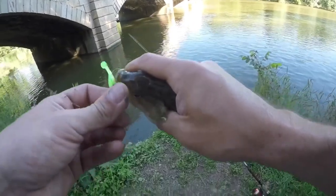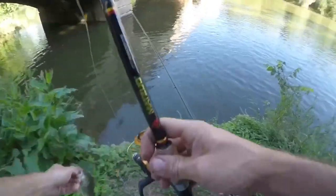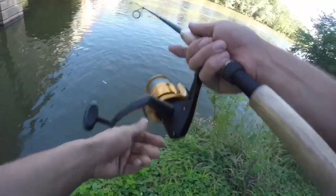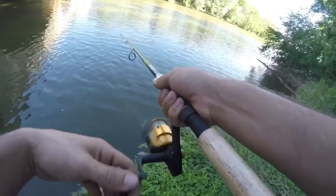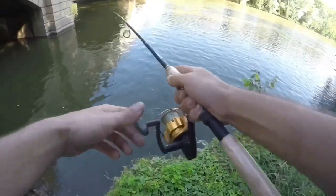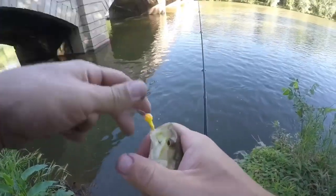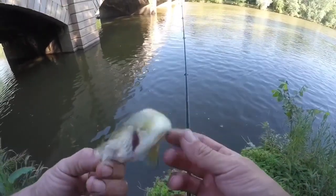When it gets a little later, I might toss my bigger swim bait out. Try and catch some bigger ones. Always find these. There we go. Babies, they're getting smaller. Healthy looking though.